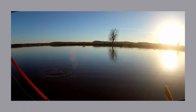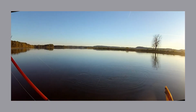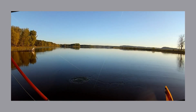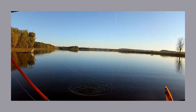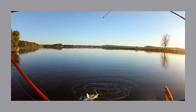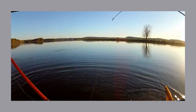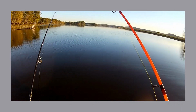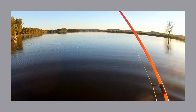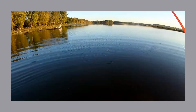Dang, it's a nice fish, whatever it is. It's fighting me. And it's a sheep's head. Well, I'll tell you, they're full of fight. Fish on. They don't feel very big.